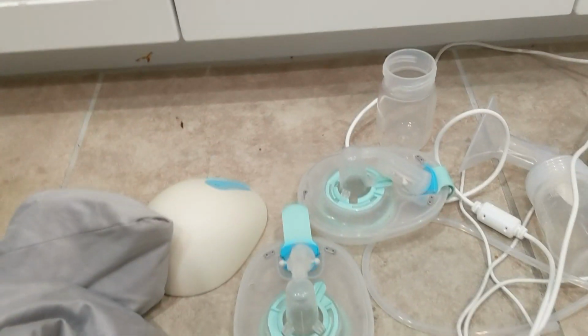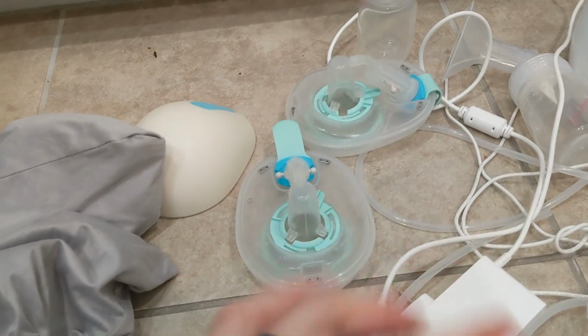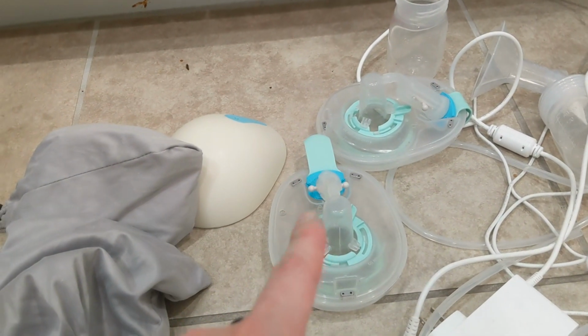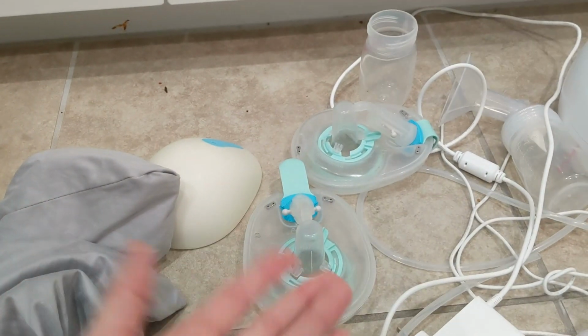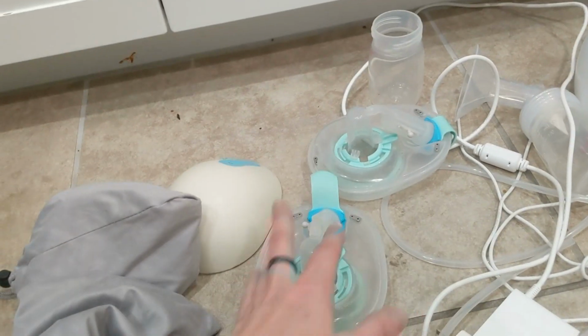Freaking magical. You can go do whatever you need to do while you're pumping. I should have done that from the very, very beginning. I regret not getting those. They're freaking expensive. I got mine secondhand, which, you know, you can clean everything, so it's really not that big of a deal. If you're on a budget, that's what I did. Got them used. They've been wonderful. So no regrets on this purchase.